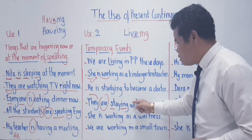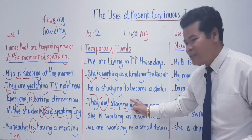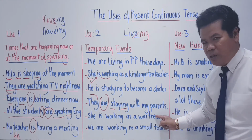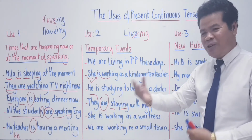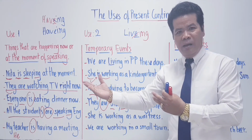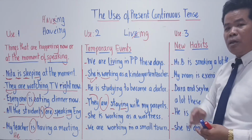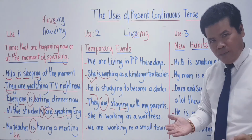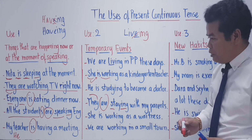But when you use the present continuous, everybody knows that this is not her permanent job. Waitress is not her permanent job. She's just working for only a period of time in order to make money to continue the study. Alright? So that action must be used in present continuous. Okay? Do you understand? Let's go to the last one of the temporary event.